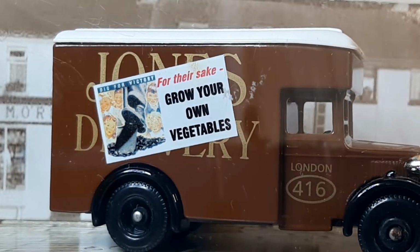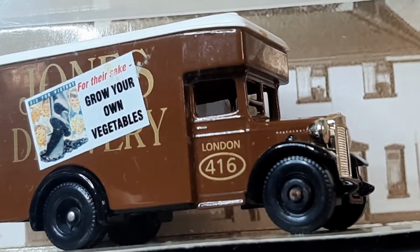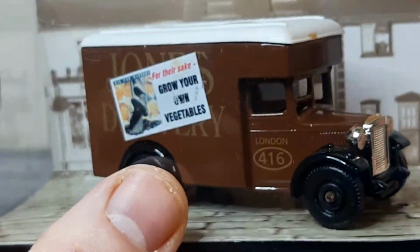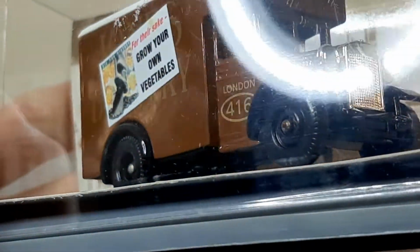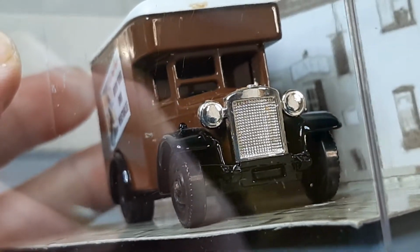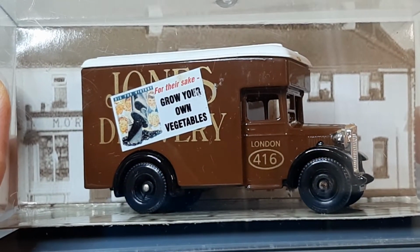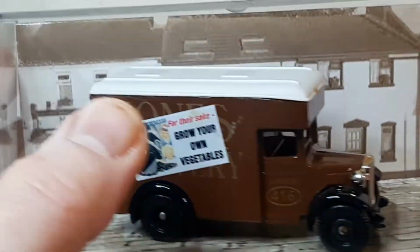Dig for victory. For their sake, grow your own vegetables. Jones Delivery. Below it, London 416. And this is a War Years van, where they used to put their messages on and patrol the streets, and people in general used to grow. There you go, nothing at the back, just plain card. But they used to grow vegetables with cash in our pots and pans, and they'd be melted down for the war effort to make tanks and Spitfires and Hurricanes. But there you go, that is a War Years van with authentic original poster on the side. So Dick, I'm sure you'll be interested in that. A bit of War Years memorabilia there.